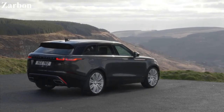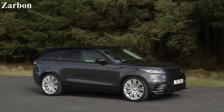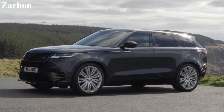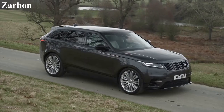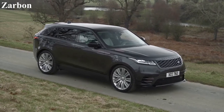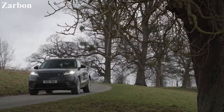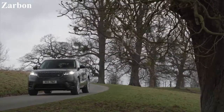Electro Zap doesn't make the Velar's engines night and day snappier than before, but the D300 is a great all-rounder. Smooth, quiet, easy-going and good for 0 to 60 miles per hour in 6 seconds, and all the in-gear shove you could ever realistically ask for in a 2-ton SUV. Wind it out a bit and it even generates a cultured 6-pot growl. Land Rover claims 38 mpg, we got 32, and that was from an example just a few hundred miles old.